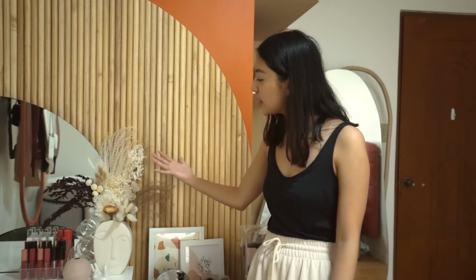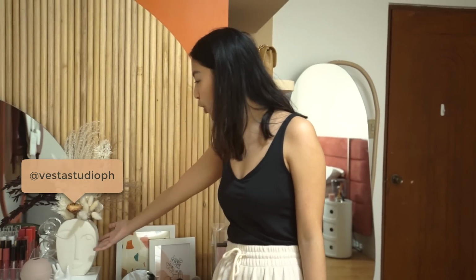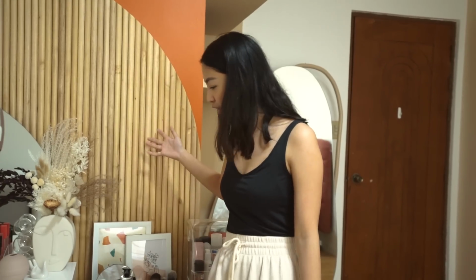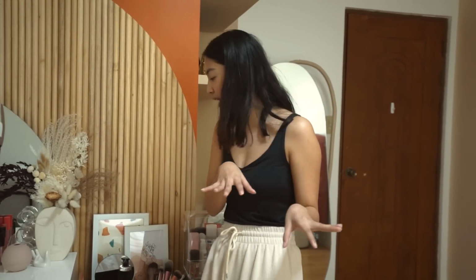Yung konting na bago lang is naglagay ako ng dried flowers dito sa parang vase natin. My vase is from Vesta Studio. And yeah, wala naman na bago. Again, super love the wooden accent. Sobrang love ko yan. And then yung vanity table ko, custom made siya. And you can see na yung legs niya are rose gold, similar to the metals we used dun sa bed frame and dun sa side table.